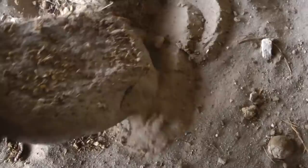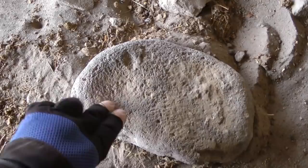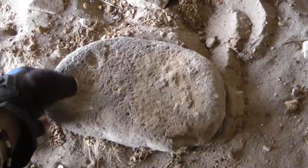Friends, this here is another metate. This here is extremely smooth as I'm running my hand over it. And look here, there's a little depression. A lot of times these anvil depressions were used to place a nut or a seed and crack it open and then over here ground down. So we're looking at another wonderful piece of ancient history.